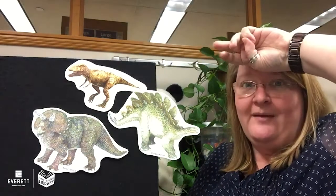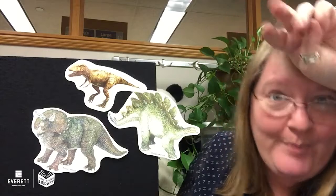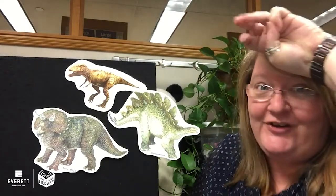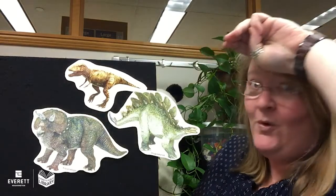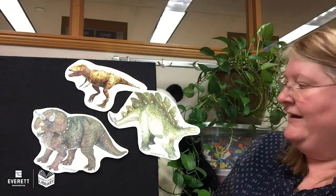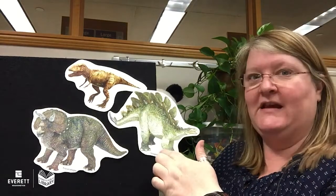The Triceratops horns go poke, poke, poke. The Triceratops horns go poke, poke, poke, all through the swamp.